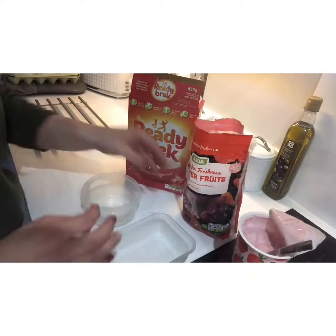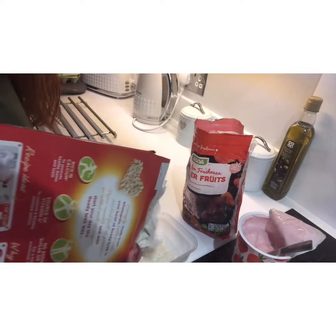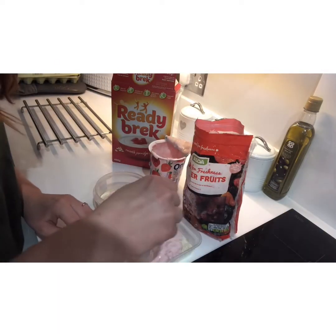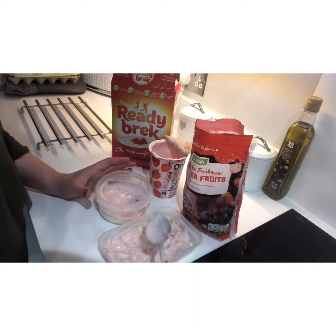So I'm just going to make some overnight oats for myself and Matt for the morning. So I'm just using some ready brek porridge oats, some strawberry yoghurt, and then some frozen fruit on top, and just blending that in just so it was nice for the morning.